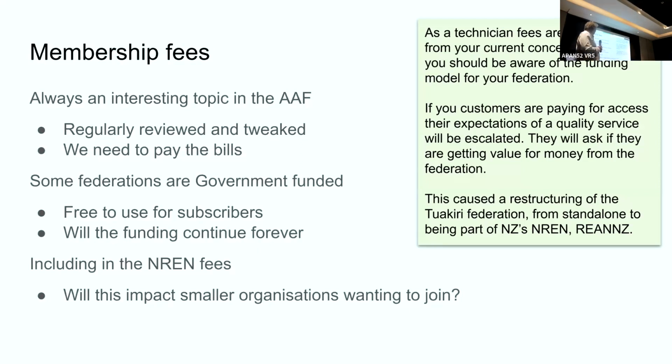As a technician, fees are generally far from your current concerns. However, you should be aware of the funding model for your federation. You never know who you'll be talking to in the lift. You might actually get in the lift and talk to the CIO of some university. So having some idea of how you're funded is good. If your customers are paying for access, they expect a quality service, and expectations of quality services will be escalated. They will ask if they're getting value for money from the federation. So needing to know what usage federation members are getting is useful.